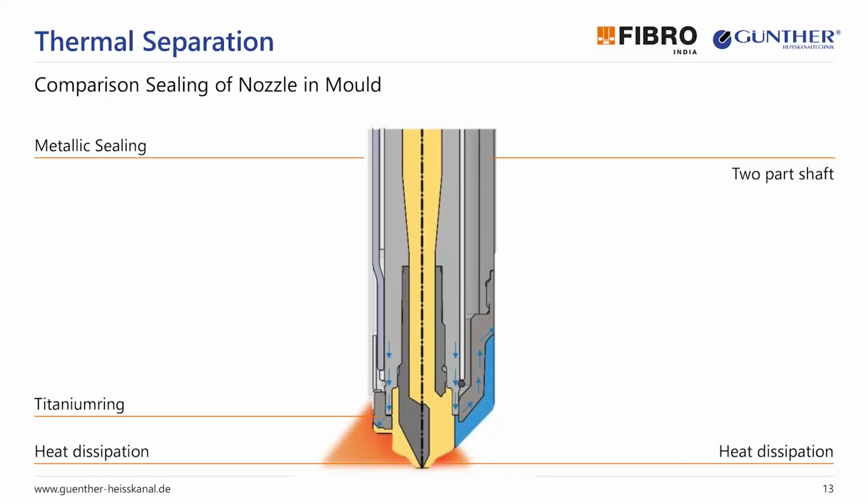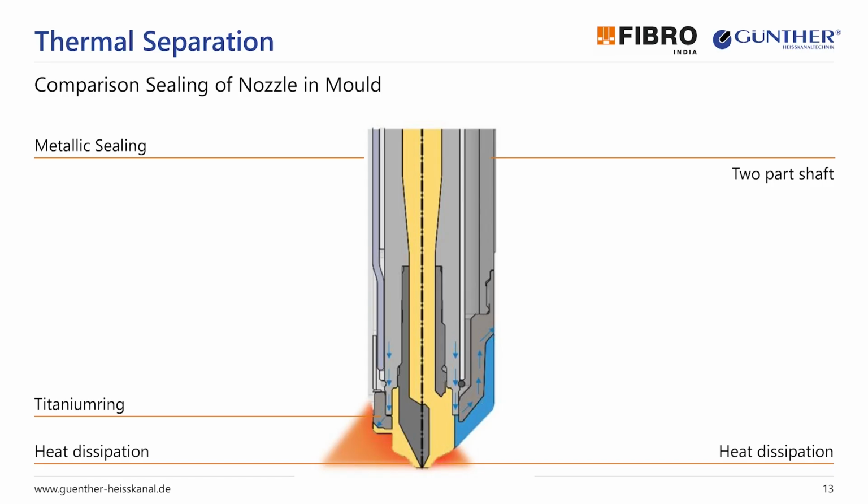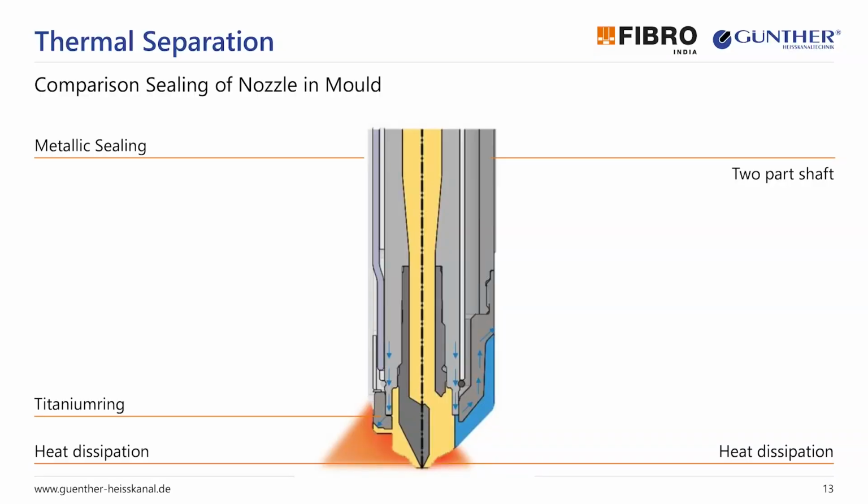If you compare this to other systems, I know that a lot of Mold-Masters, Ewikon, and Synventive systems are running in India. They mostly use the design on the left side, a small sealing area, very sensitive, and mostly after 2 or 3 disassemblings, it breaks and you get a leakage. If you use a GÜNTHER system, you see on the right side a two-part shaft where we have in the front a titanium alloy, and the heat mainly goes to the tip. The contact area of the mold is on the right side, and we have a sealing area height of approx 10 to 12 millimeters. So very robust. If you change inserts and assemble them back, there is no risk of damaging the sealing, and so we get a high leakage safety.